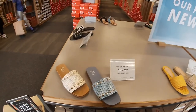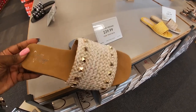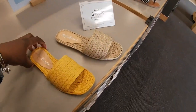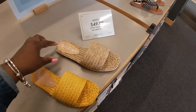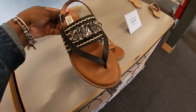So now we are inside of DSW and I want to show you guys these shoes. Look at how cute these shoes are. What does it say? Crown Vintage. They have this color and the blue jean. Those are 40. The Matisse are 50. The yellow and the beige. Crown Vintage, these are 40.